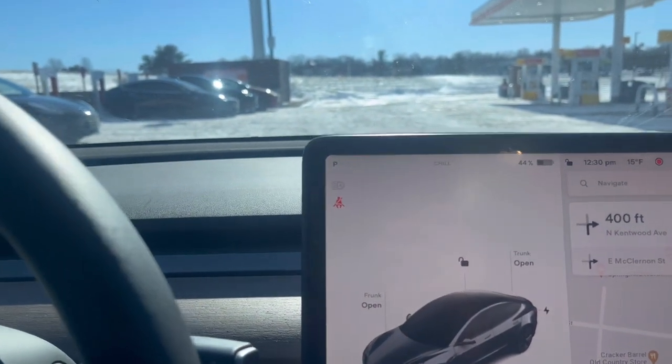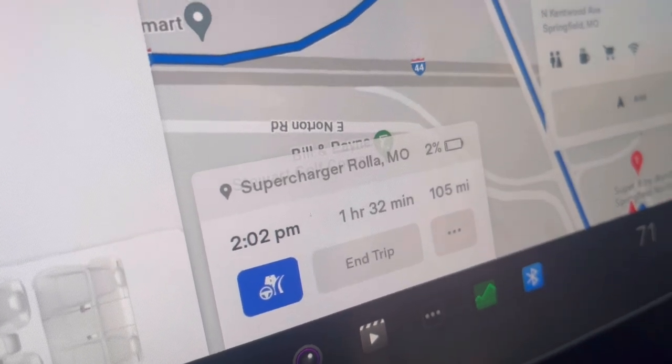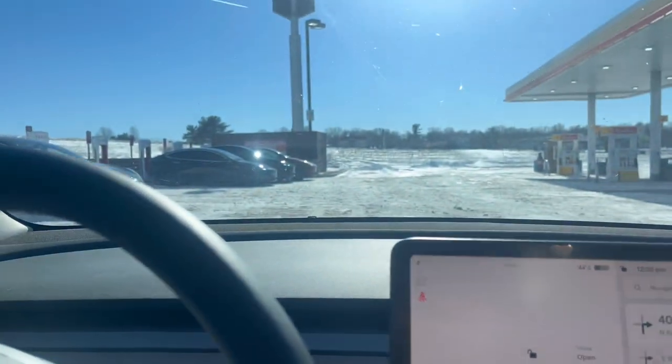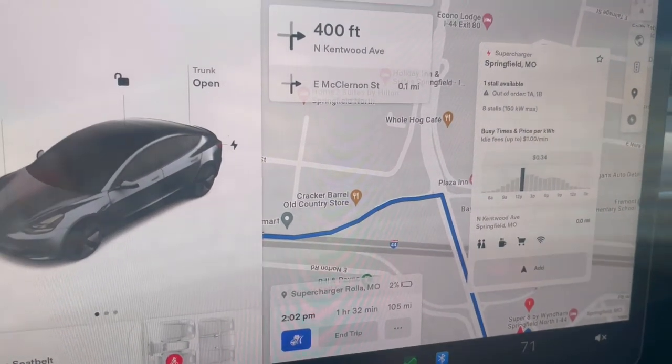We're just gonna stop for like 5 or 10 minutes. We can get the next one at like 2%. We just don't want to chance it, so we'll plug in for like 5-10 minutes, go to the bathroom, and then head out to Rolla.